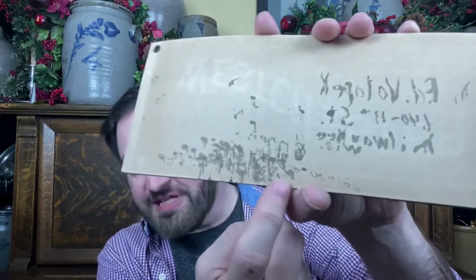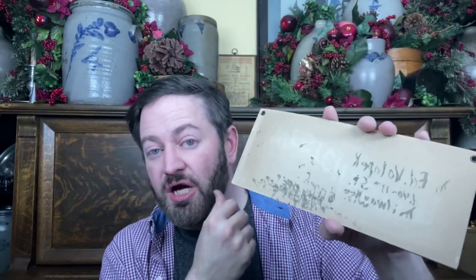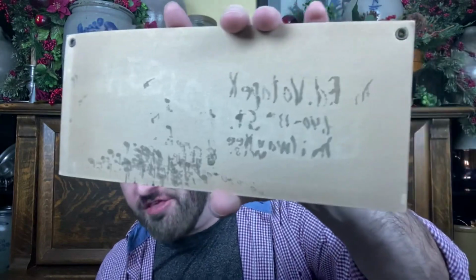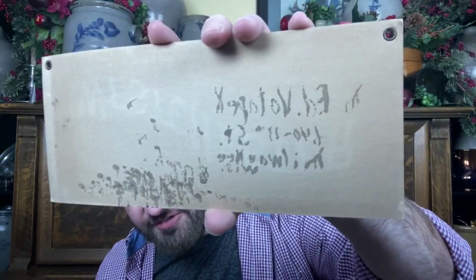Although down here, I think that's what was happening, is they were just kind of wiping down the edge of their pen, and that's why you've got all these little junk marks at the bottom. But I thought that was pretty funny. So if anyone knows Ed in Milwaukee, we've got something that was dated to him a long time ago.